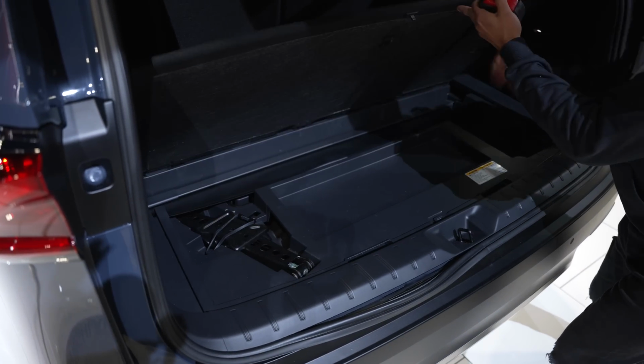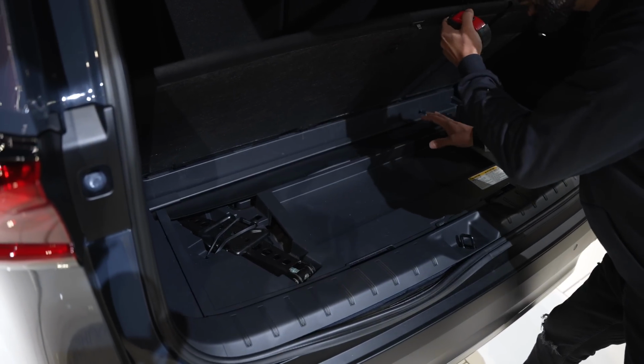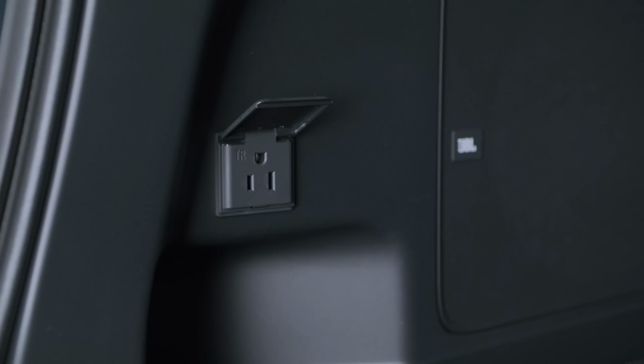Do you have any storage room underneath here? Let's lift this up, and you don't, but you do have the tonneau cover holder. So there's a spot for it there, and you have your toolkit and a little spot to put iPhones. As far as usability goes, you do have a 12 volt, 1500 watt plug right here, a 3-prong plug. You've got your JBL sub there.